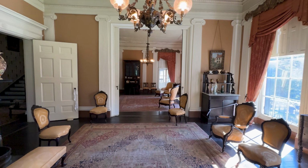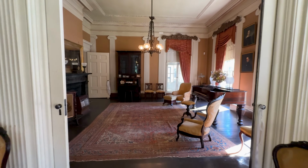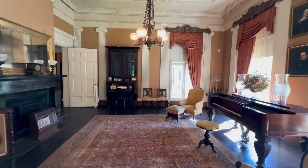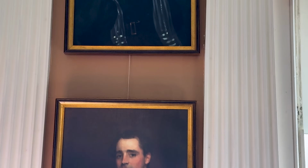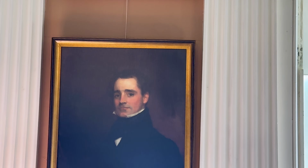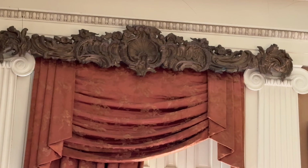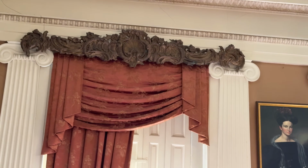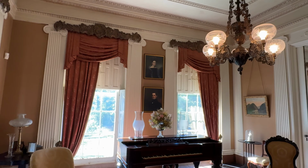At this point, we are in another parlor. Still, you're in the Greek Revival part of the house. And in here you have some portraits of Levin Marshall and his second wife, Sarah Elliott Ross. His first wife was Maria Chotard. She was the stepmother to George Marshall, who actually built Lansdowne, another one of the homes here in Natchez.